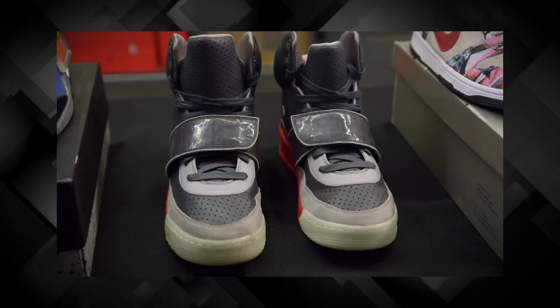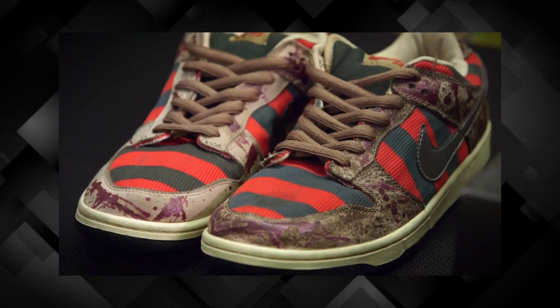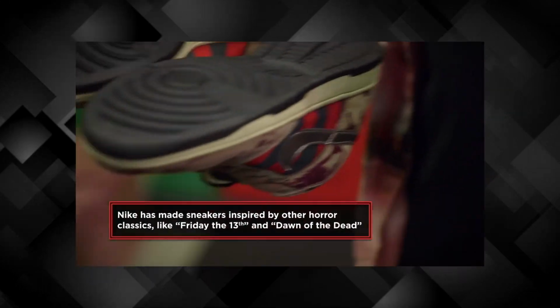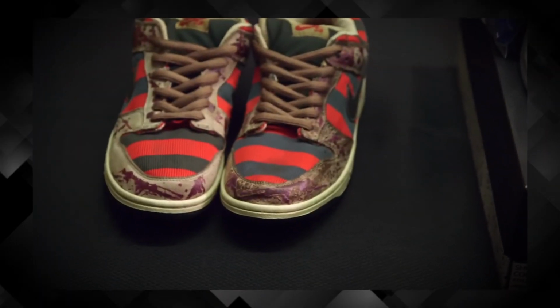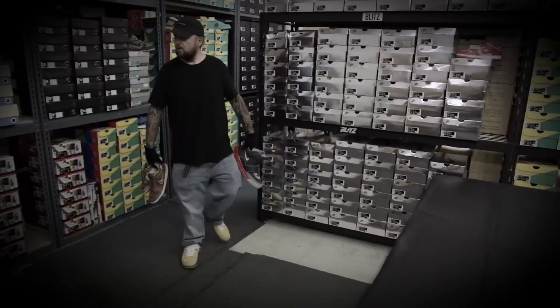The warehouse wasn't just full of high-end kicks. It was home to some of the most sought-after shoes in the world. From Freddy Krueger dunks to Yeezys worn by Kanye West himself, this place had it all. But the real crown jewel? Michael Jordan's Space Jam sneakers, which, according to the seller, could be worth as much as $1 million. And Chum has already found some other shoes that he says we should consider buying. Now we're waiting for Chum's expert, and hopefully Chum hasn't put me in a jam on this trip.